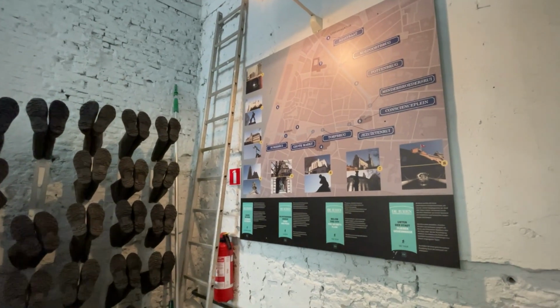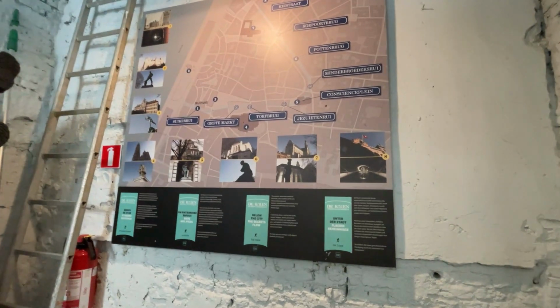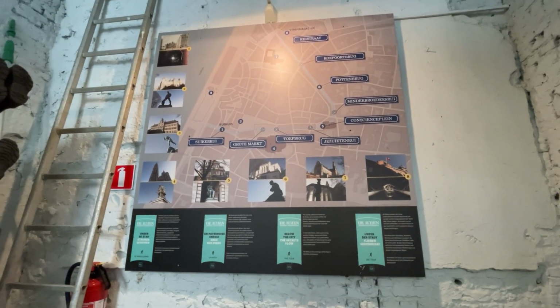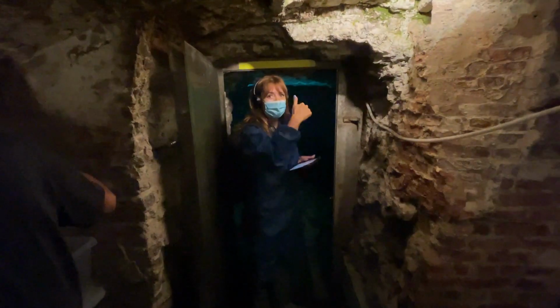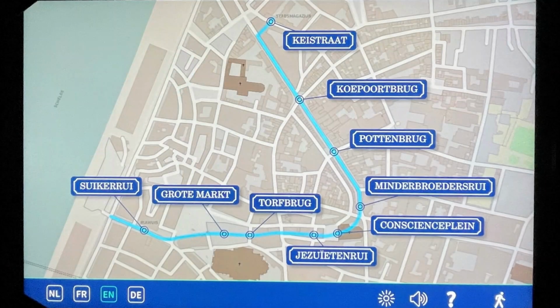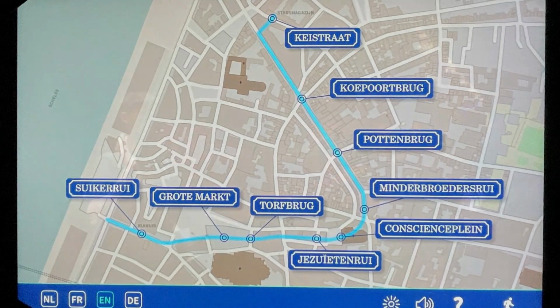So you're going to go downstairs into the underground world of Antwerp, and that is actually the route that you will be taking. So we are here now at number 1, the circular. You will be going underground here, and you will be walking along the blue line until you reach number 8, the Keijstraat. That's about 1.5 kilometers further, and that's also where you will come to the surface. Okay, we're going in. There are 9 stops overall along a walking tour of approximately 1.5 kilometers.